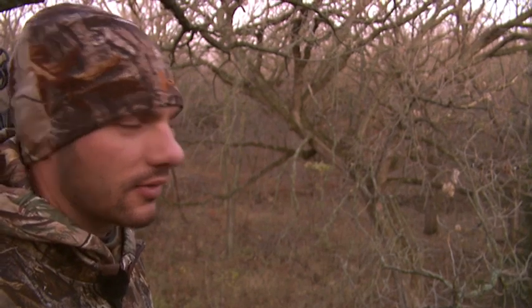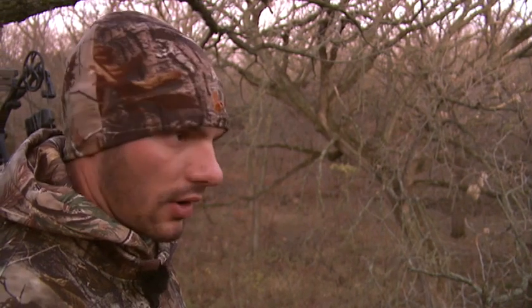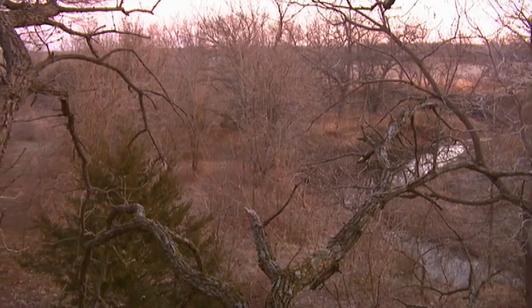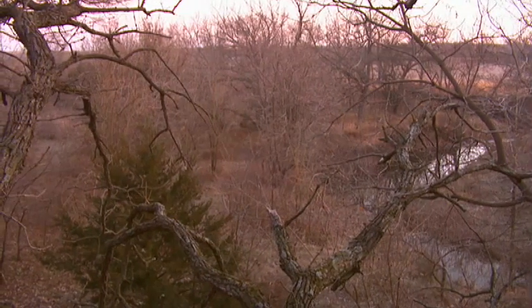Well, ladies and gentlemen, this is Kansas. I've been jacked about this hunt all year. The way we're hunting here is we've got this little flat that's at the end of a draw, and we've got a creek at the end of this draw, and it narrows right here, and it forces these deer to walk through where we're set up.